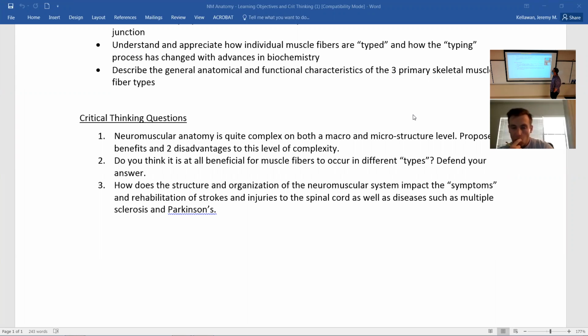So, anatomy is quite complex on both the macro and micro structure. Propose some benefits and some disadvantages to all of this. So, like, why is this good? Why is this bad? Do you think it is at all beneficial for muscle fibers to occur with different types? Okay, yes, they didn't want to be in class. And defend your answer then.